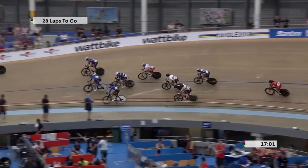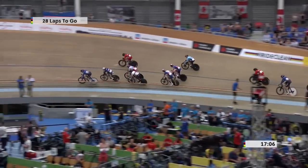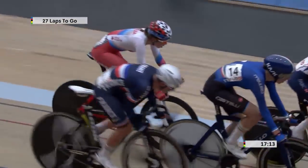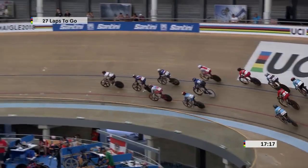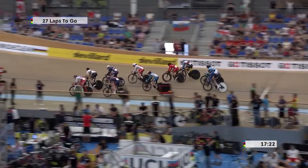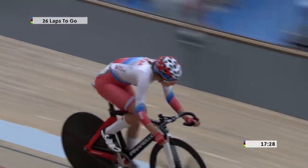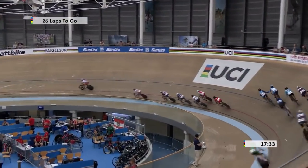We get towards the business end of this Women's Madison race. Just 28 laps remaining. Once again, the pace has slackened a little bit here. And with just those 4 teams on the lead lap, and France with that dominating lead ahead of Russian Federation, Italy and Australia, it really is anyone else's race to try and take the battle, certainly for the second place. The silver medal still very much alive between Russian Federation, Italy and Australia. Just 1 point between Italy and Australia, and just 3 points between Italy and Russian Federation.